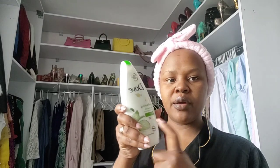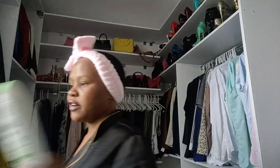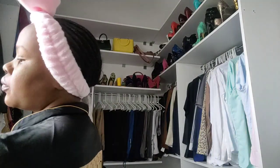And I also bought this. This is a Dove shower gel. I usually love all of them, the coconut one, and the one that has cucumber and green tea. This one is my first time trying. All shower gels from Dove, I've used apart from this. I've used coconut, I've used all of them, but this one I've never used, so I figured, let me try it. It's green tea and cucumber. I really love this. And apricot also is very good.